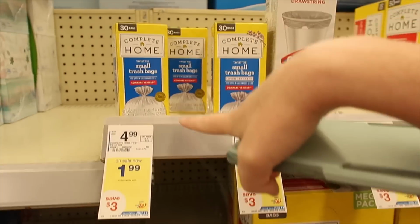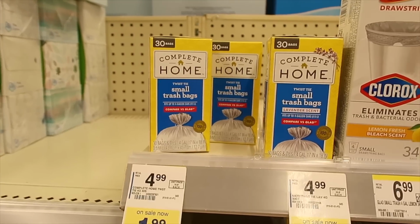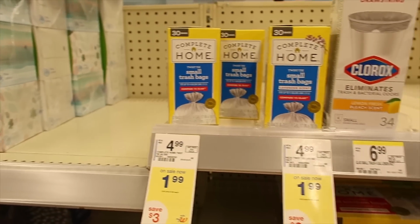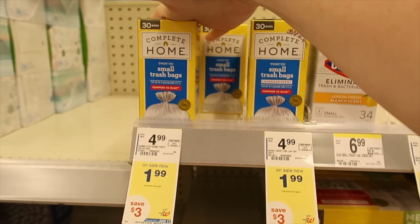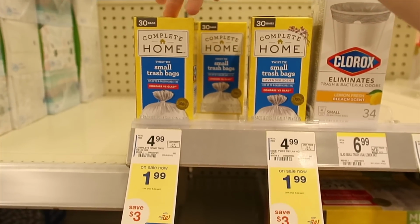So we have the small trash bags and the medium trash bags on sale this week for $1.99. My store is sold out of the medium ones, which is okay because I needed some small ones. I actually have a little garbage bin that I keep in my car that I have like beans on the bottom for weight, and I use these for all my kids to throw their trash in, and these are perfect. Also perfect for like your little garbage if you have like a bathroom and stuff.